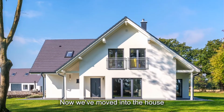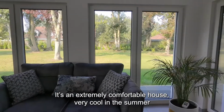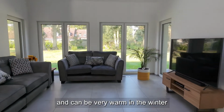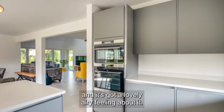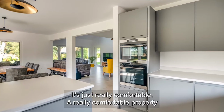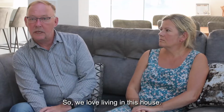Now we've moved into the house, so we've been in here a year and a half. I couldn't live anywhere else. It's an extremely comfortable house, very cool in the summer, and can be very warm in the winter. Agree? Yep. And it's got a lovely airy feeling about it. It's just a really comfortable property. Easy to maintain internally and easy to maintain externally. So, I love living in this house.